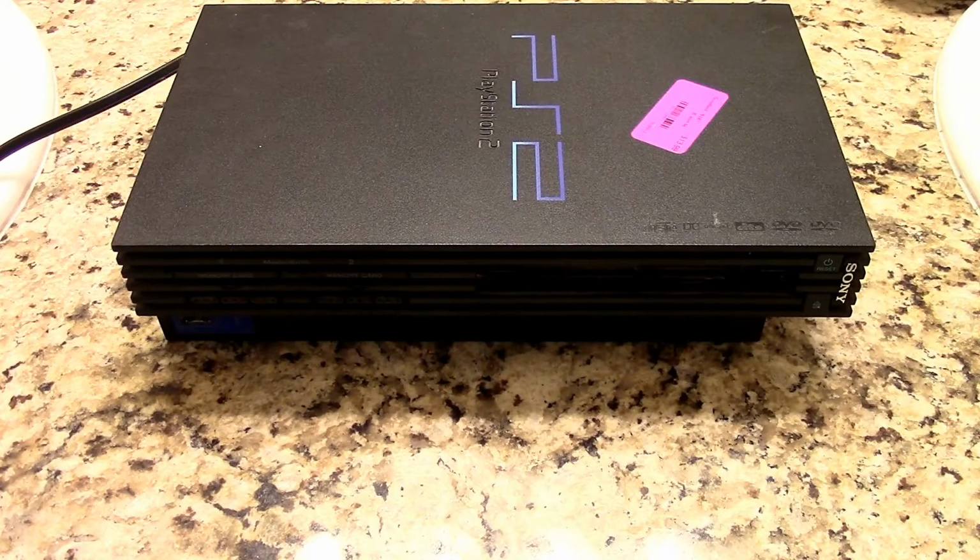Alright guys, so here is the PS2 from Goodwill. As you can see, again, I have not done anything with it yet. I haven't cleaned it or anything. It still has the sticker and everything on it. But anyways, we're going to go ahead and see if it powers on.